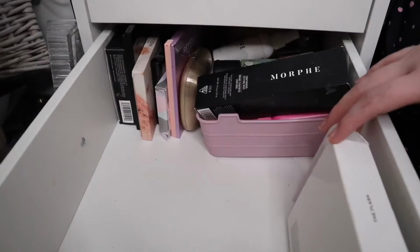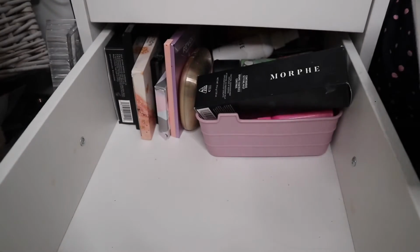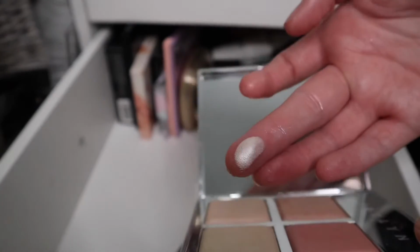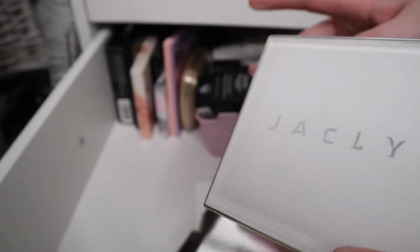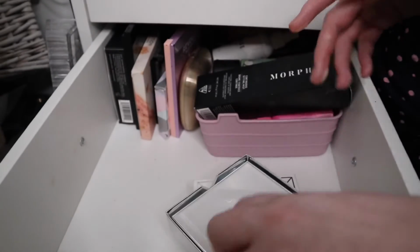So nice. And then the last palette is my Jaclyn palette. So this is from Jaclyn Cosmetics and it's in the shade The Flash and it's beautiful. So this is what it looks like. It is so pretty, and honestly some of the best highlighters ever. I got it on sale on Morphe's website, so definitely stick around for a sale because I think this is like £60 otherwise, but it is beautiful.